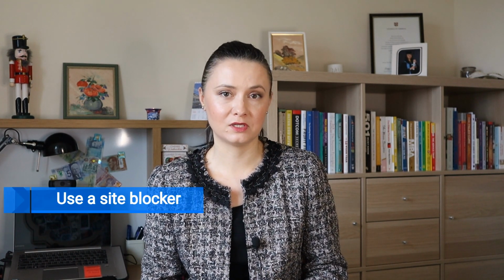You can even take an extra step and use a site blocker that denies you access to particular websites for a period of time. So if you're tempted to browse social media or other websites, this might be a solution for you. There are many browser extensions that block websites, and most of them are free or have a free version.